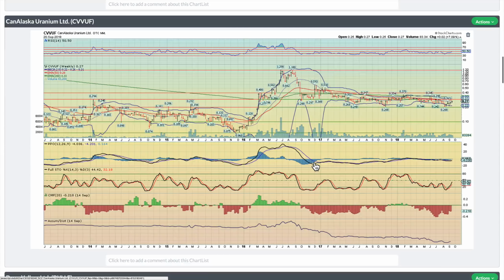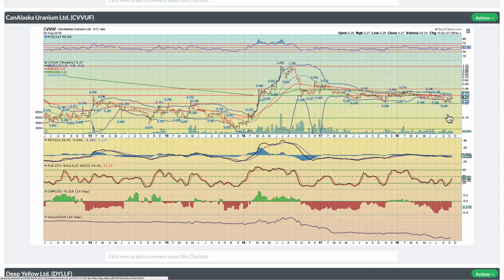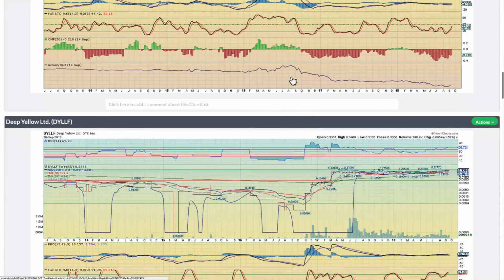Can-Alaska Uranium, CVVUF, is another one that's starting to break out. Notice there's positive momentum. Right now we're right above the 50 RSI level, and we're at 27, whereas momentum is higher today than it was when we were at price points far higher than where we are today. The PPO is about to cross zero. Very positive development. If this can break that 30 level, this is going to make a run towards 40 very quickly. And look at where it was just a couple of years ago. It could get there very quickly.